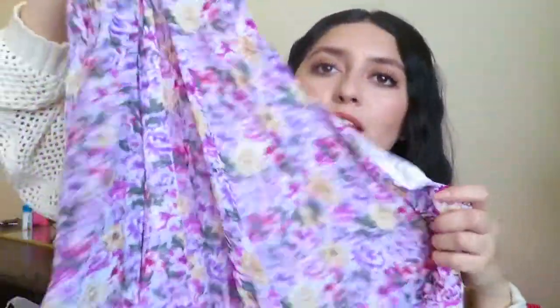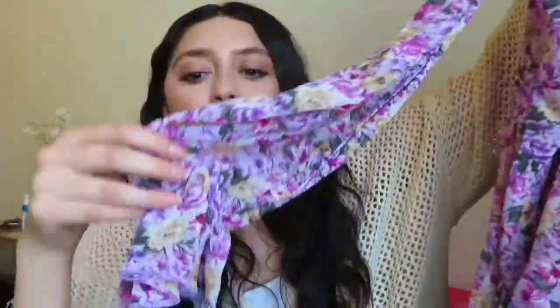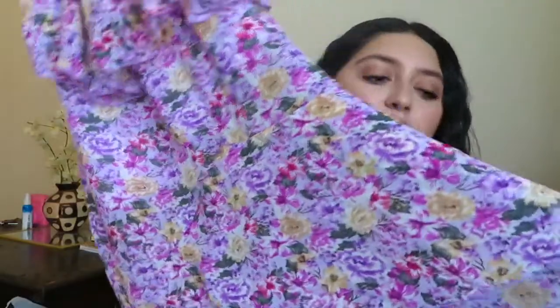It's a little big, but I think I can fix it. It kind of fits big on the waist and on the upper area of my body. So it's a one shoulder dress, and the sleeves are like puffy, and the bottom of the dress, as you go down, you find like these layers of ruffles on it, and it's so beautiful. The bottom is just like all ruffly, which I love, and it's kind of like an asymmetrical dress.